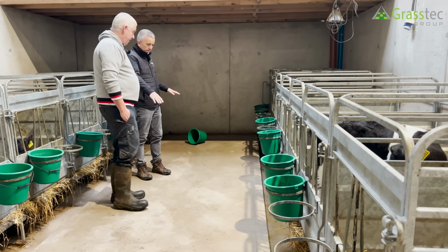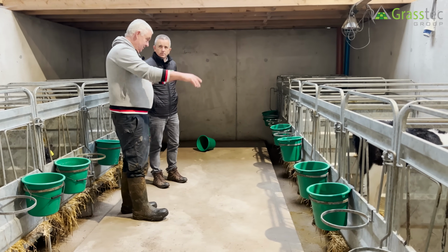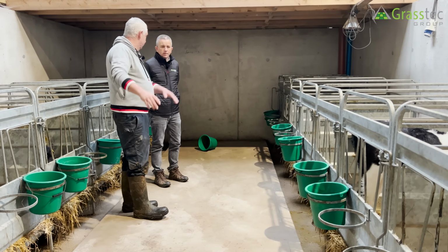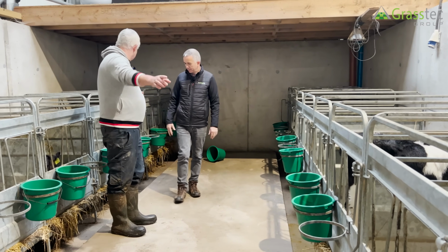Where we're standing as well, you've a raised concrete area here. We raised it up 100 mil just so that nothing that comes off the calf, a bit of scour or a bit of milk, gets onto your boot and you transfer it down the shed. You just don't want to be carrying that down to the other pens. So everything's falling left and right, and into the back, and goes into the tank below.